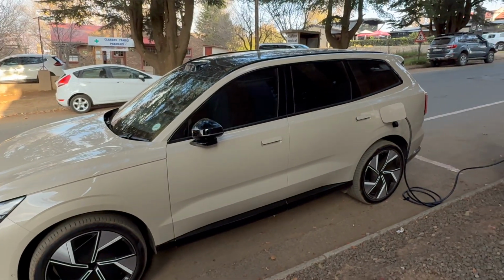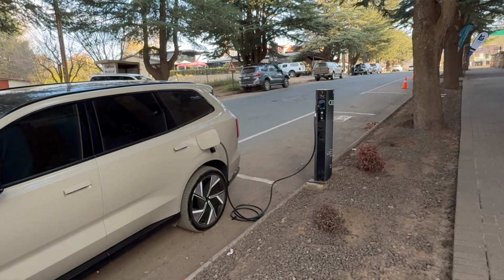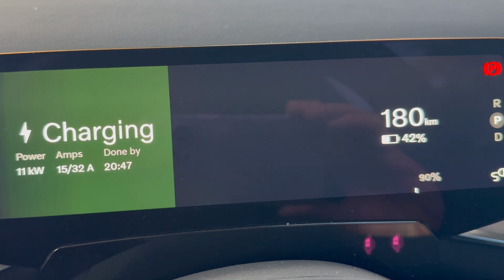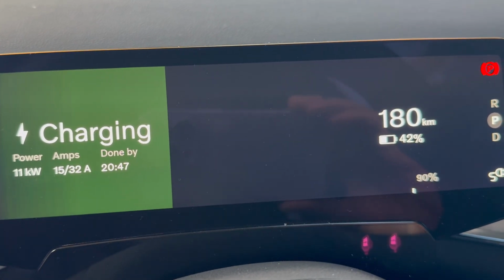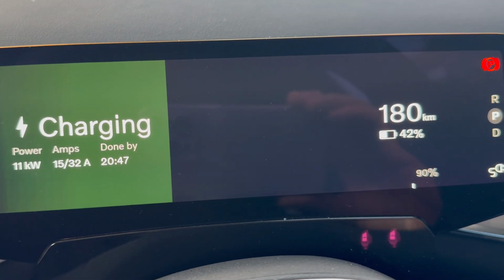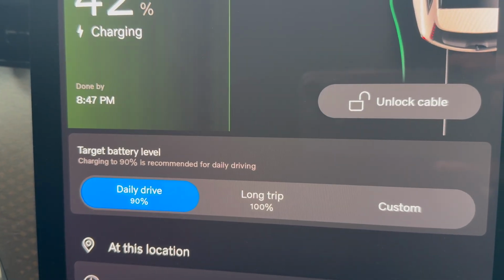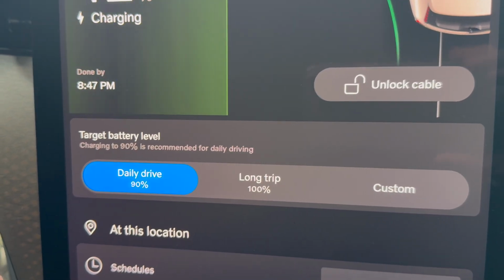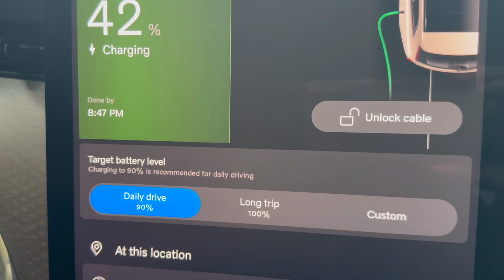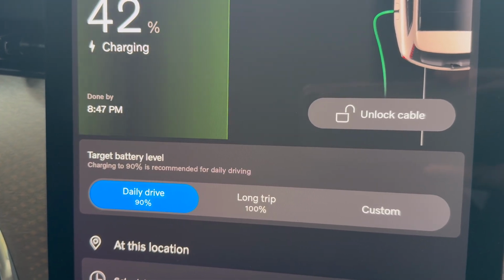Just started the charging session here at the AC charger outside the Protea Hotel in Clarens. It's a 22 kilowatt charger, but the EX90 AC charge speed is at 11 maximum, so it is taking what it can. 42% projecting a 90% charge level reached by 8:47 p.m. So that's a good chunk of time. That's about 5 hours of charging, probably 55 kilowatt hours going in. Makes sense, but I'm not sure I'll leave the car here that long.